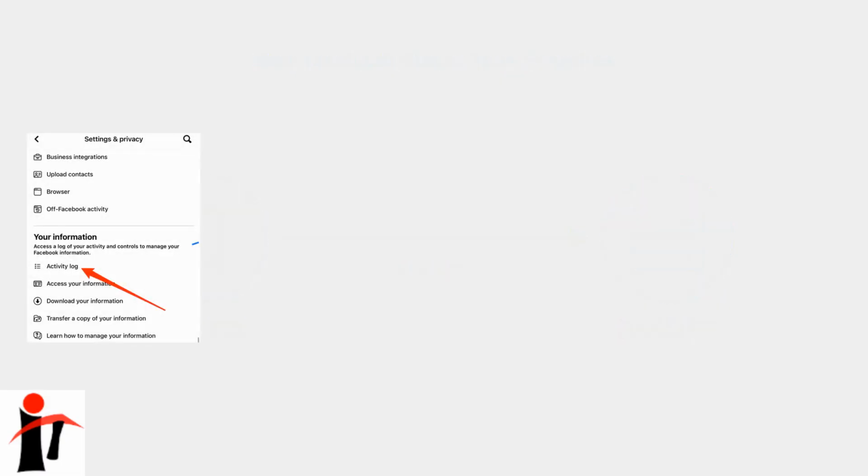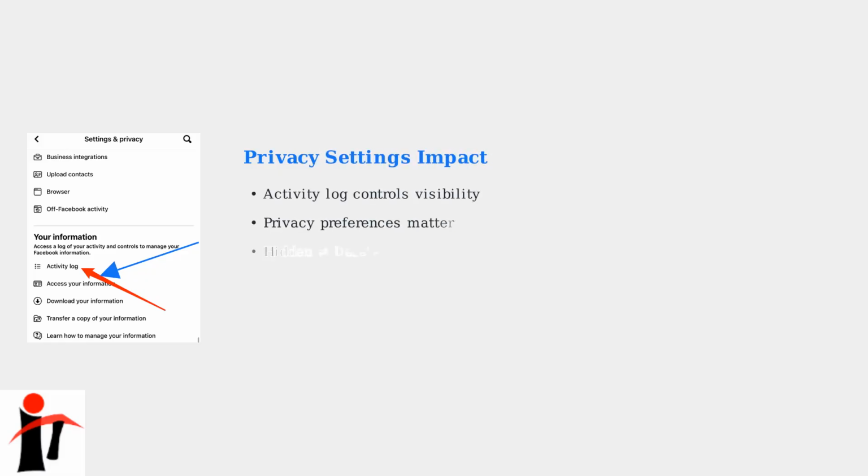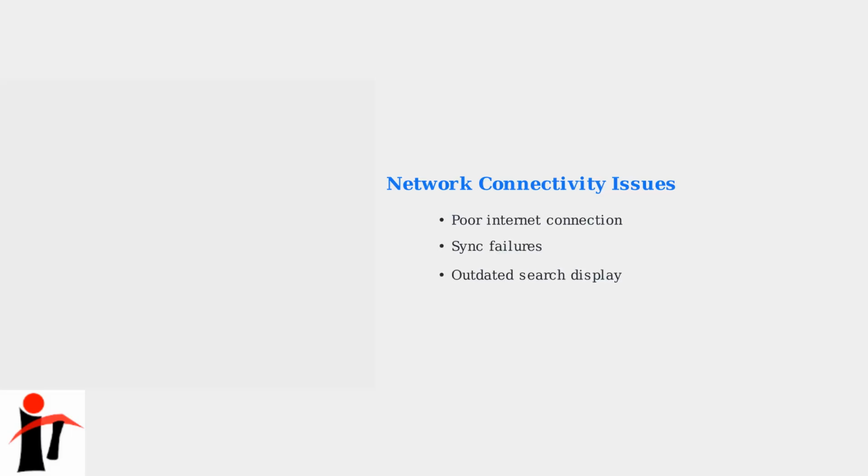Your privacy settings also play a crucial role. Search history visibility is directly tied to your activity log settings and privacy preferences. Changes to these settings can make your search history appear to disappear when it's actually just hidden. Finally, poor network connectivity can prevent proper synchronization between your device and Facebook's servers. Without a stable internet connection, your recent searches may not update or display correctly.